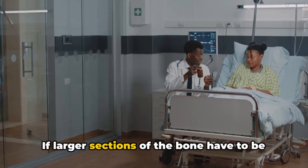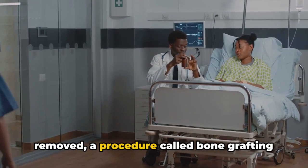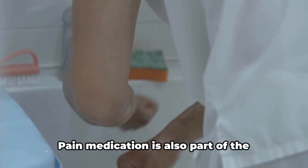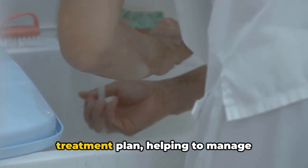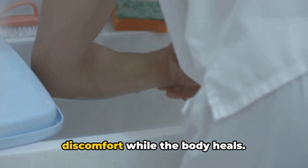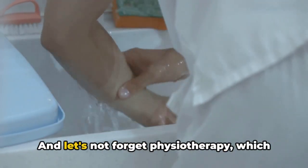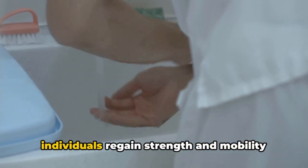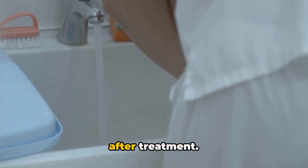If larger sections of the bone have to be removed, a procedure called bone grafting might be used to replace the lost bone. Pain medication is also part of the treatment plan, helping to manage discomfort while the body heals. And let's not forget physiotherapy, which can play a crucial role in helping individuals regain strength and mobility after treatment.